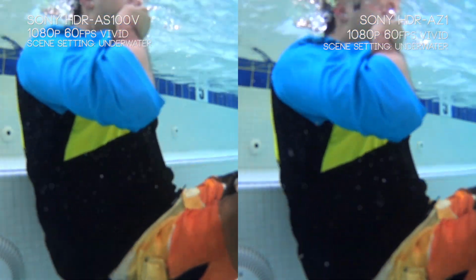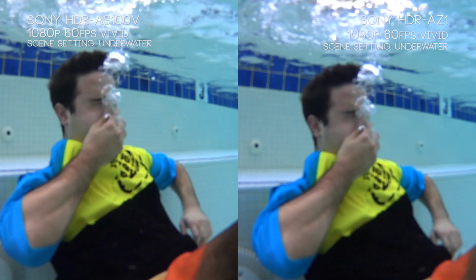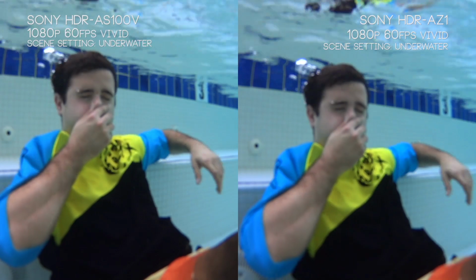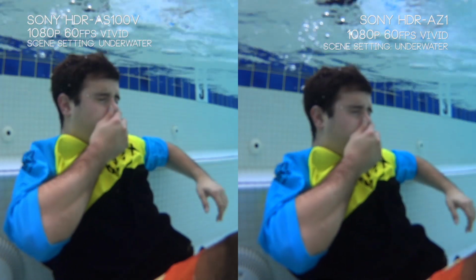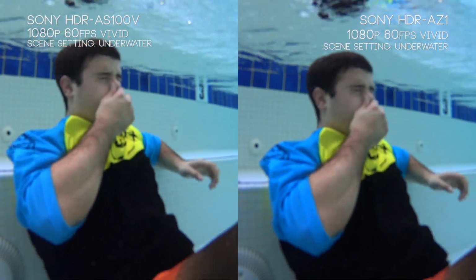They both have this underwater scene setting that you can set that floods the camera with a little more red, and it actually will balance out the colors underwater much nicer. It won't make them as teal or as blue, so you don't need to buy a red filter. But the problem is, most of your footage comes out looking like this, where it's all blurry and muddy.